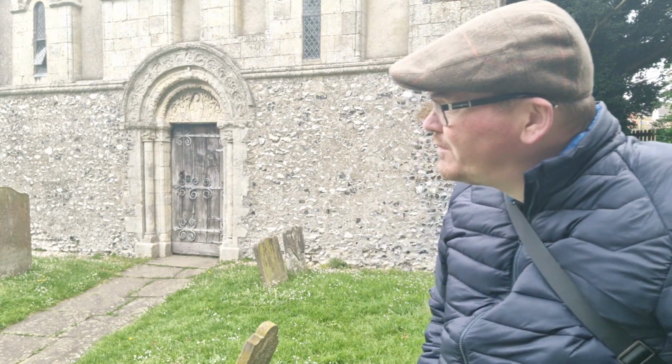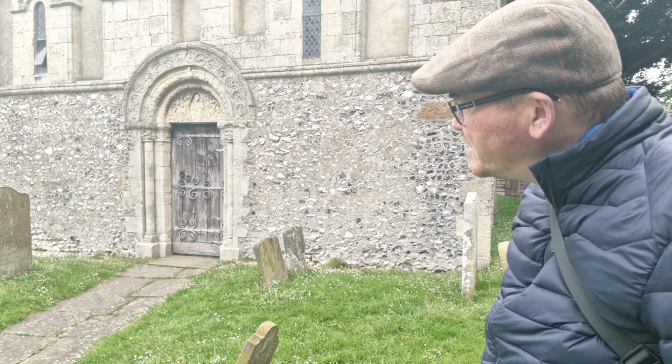Background on the church: it was founded and funded by a Norman knight by the name of Hugo de Port, and that was in the late 11th century. It served mainly as a stopover point for pilgrims on their way to Canterbury to the tomb of Thomas a Becket. There is a likeness of him in all the magnificent carving.